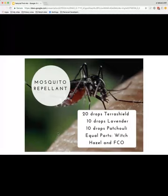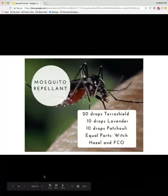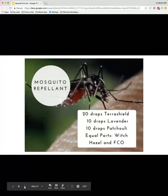But lavender and patchouli are great to add to that TerraShield. And I love patchouli. It just smells amazing. Oh, good. Victoria said, yes, it worked well. Awesome.